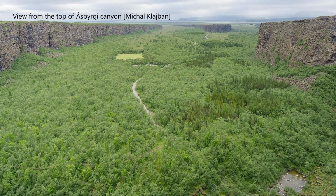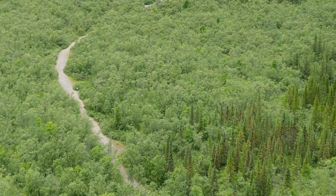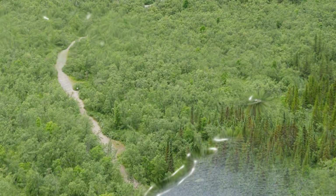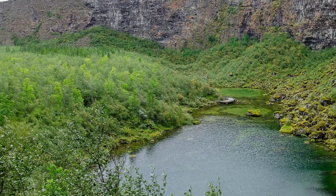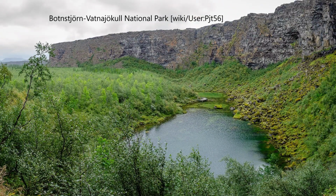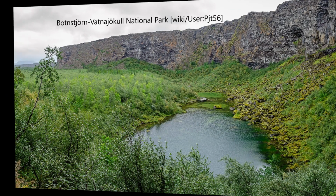Iceland might not be known for vast forests, but it's far from lacking green spaces. The country is home to stunning national parks like Vatnajökull, where you'll find sprawling forests nestled beneath towering glaciers, with landscapes from lush woodlands to rugged volcanic terrain.